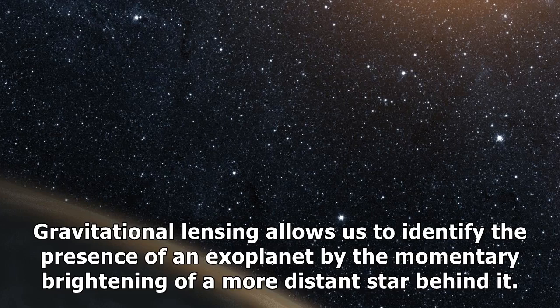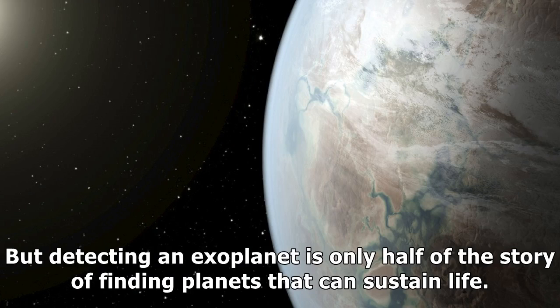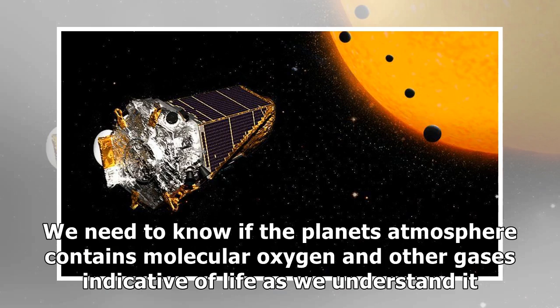Gravitational lensing allows us to identify the presence of an exoplanet by the momentary brightening of a more distant star behind it. The combination of all 4 methods means we have a very powerful toolkit to detect exoplanets across a wide range of viewing angles of distant solar systems. But detecting an exoplanet is only half of the story of finding planets that can sustain life.